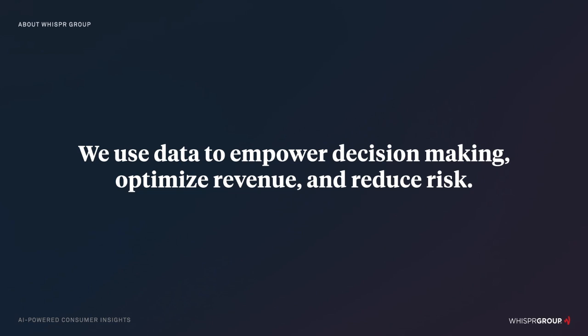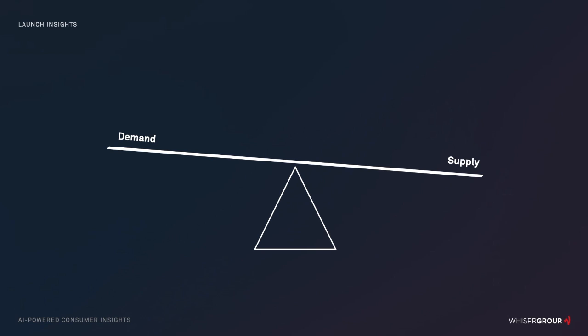So what we do is we empower decision making through our insights reports. These reports are answering key questions and then essentially helping companies optimize revenue and reduce risk. Now, when it comes to informing decisions around launching or growing in a market, there are two key areas that are important to understand: the demand and the supply. In Whispr Group language, we describe this as the audience and the competition. With the help of various methodologies and sources, we compile market research to help inform launch and growth decisions that cover both the audience and the competition.